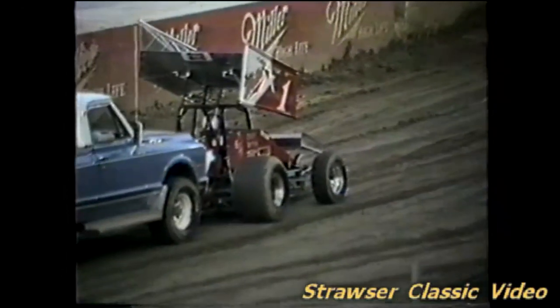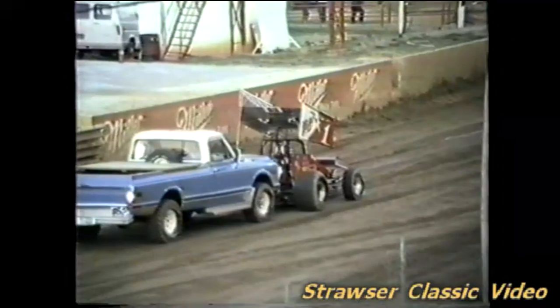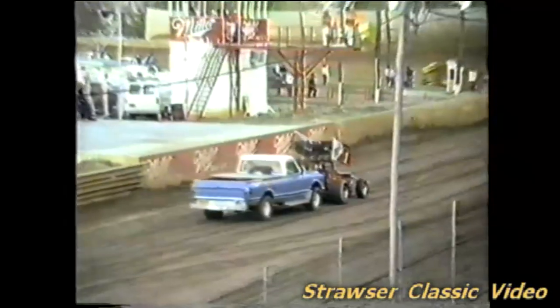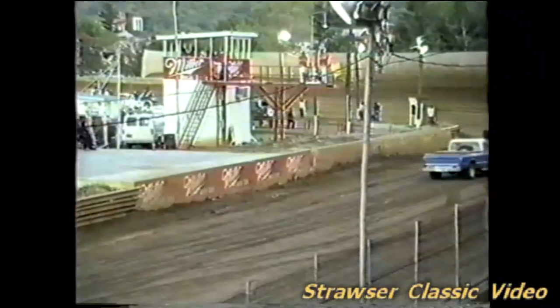So we've got the Miller sprint car at the Miller American Port Royal Speedway tonight. We'll be back to see how well Gordy Button makes his way around this fast and furious half mile here at Port Royal.